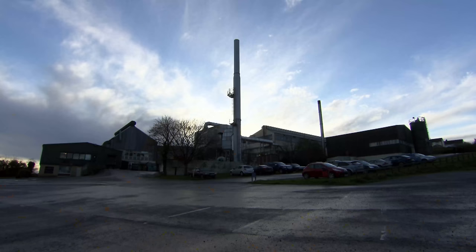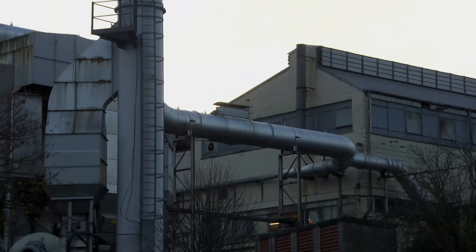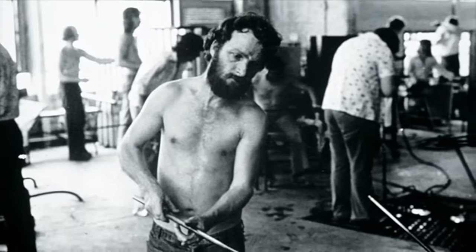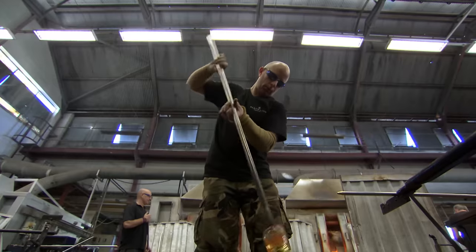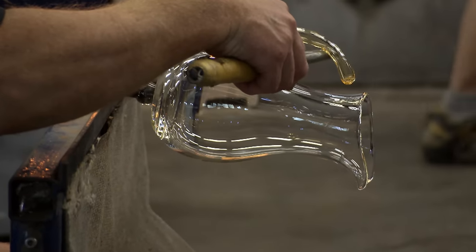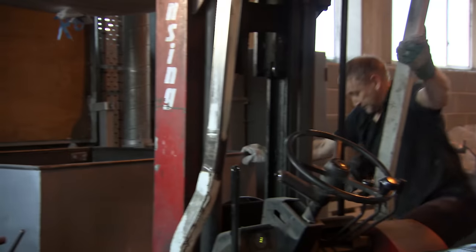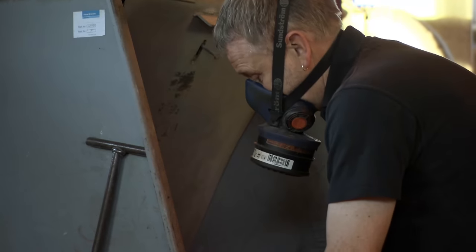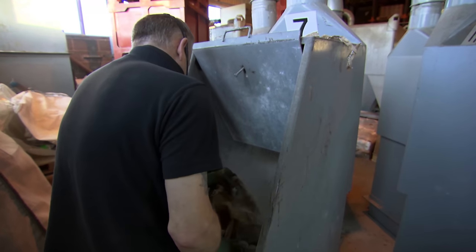Great Torrington in North Devon, England, is the site of the UK's only handmade crystal glass manufacturer. This factory has been producing high-class glass for nearly half a century. Today, the dress code has moved on a bit, but the tools and techniques haven't. The process begins with these sacks of fine silica sand. The sand will be mixed with soda ash and limestone. These three minerals are the main ingredients of most regular glass.